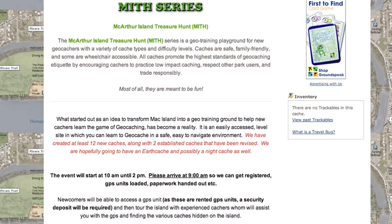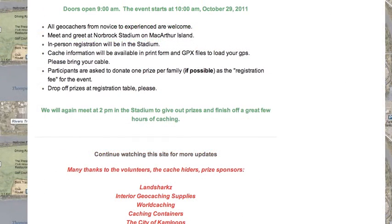GPS units will be supplied, and a volunteer will help you learn how to use them. Bring your curiosity, bring your family, and bring your sense of adventure. So there you go, folks, a great way to introduce the sport of geocaching. Show up and we'll supply the GPS units. As usual, if you want information on this event, visit my website, trackfiles.tv.